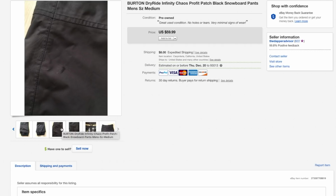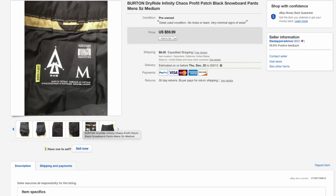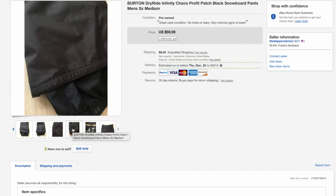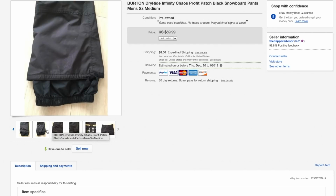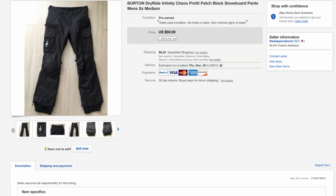And as you can see, the little signs of wear, no holes, but just some little pilling and some fraying. But when it comes to snowboarding pants and jackets, people usually don't care about that, because if it's used, it is going to have some minor signs of wear. And that's what I said right here, very minimal signs of wear.